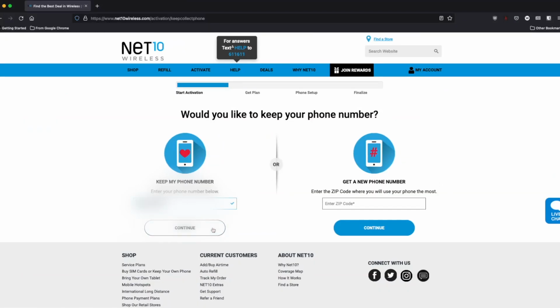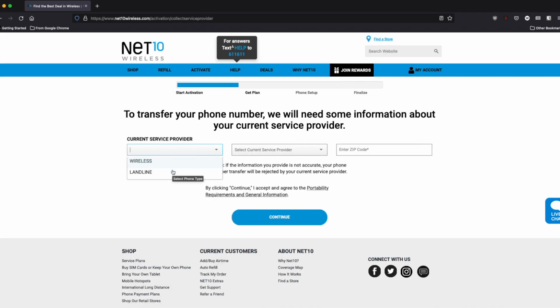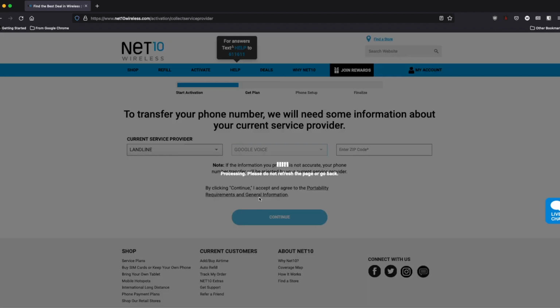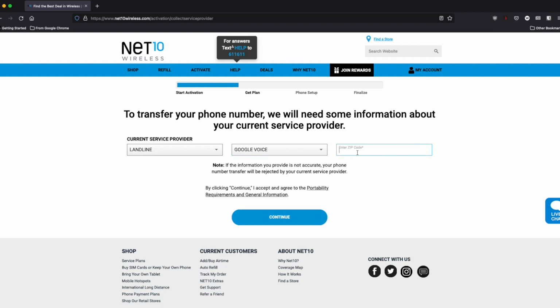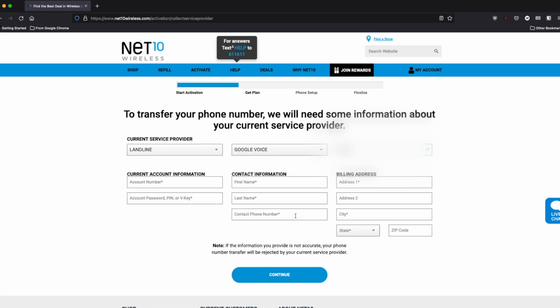Now, porting an existing phone number to Net10 was pretty easy. Once you have received your SIM card, you go to their activation page and initiate the port-in process. If you are planning to port in a Google Voice number though, which is something I did, you'll need to wait a little bit longer for the porting process to complete. It took about 2 days for the port to finish and my service was fully activated. I was figuring out why it would take so long, and after doing some research, I believe the reason is because Google Voice numbers are designated as a landline number, and those types of numbers take longer to port in.